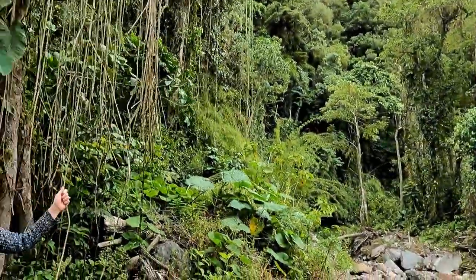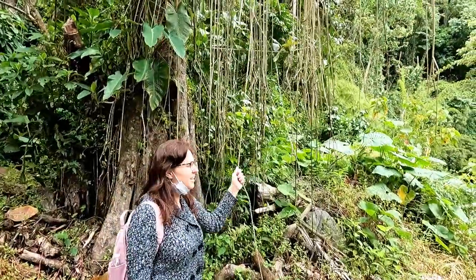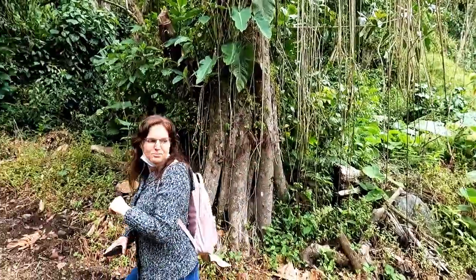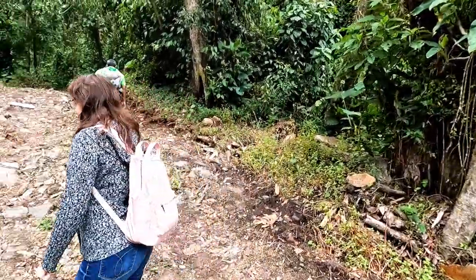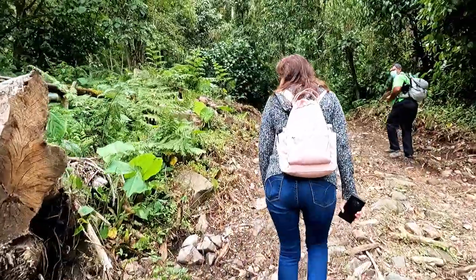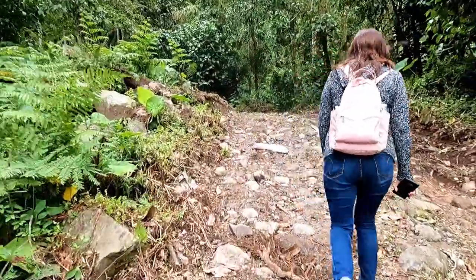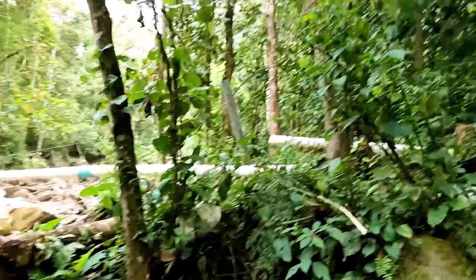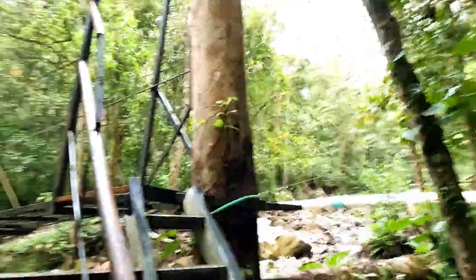I haven't seen anything yet, but it's still absolutely beautiful country out here. It's Jane. She's in a swing. Oh, I'm glad I caught that. All right. I'm going over to Sketchy Bridge. They're going to cross over the water.